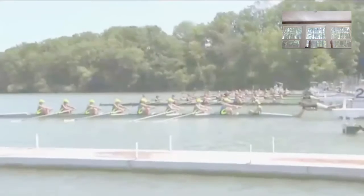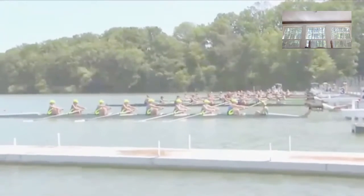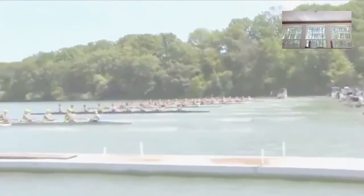Oh, good toss. There's a strong tradition of throwing the coxswain in the water when you win a men's 8, a women's 8, any boat with a coxswain. The coxswain's probably going to get wet. So congratulations to those athletes from St. Catharines Rowing Club. Returning again, we have a start in the under-19 women's 8.